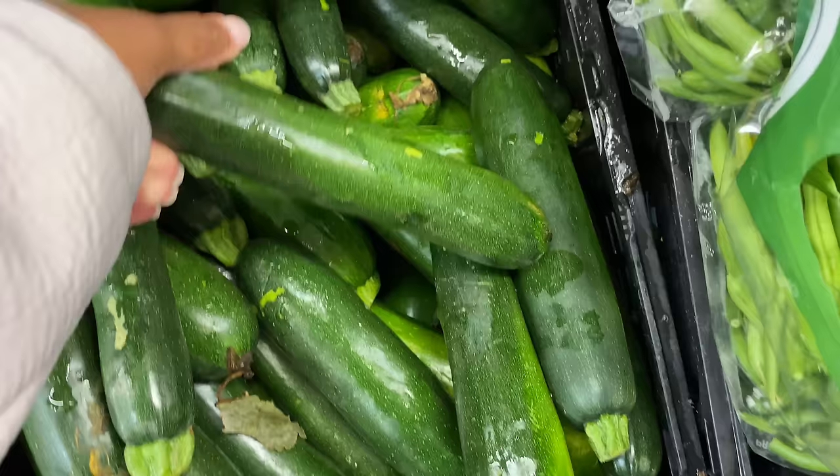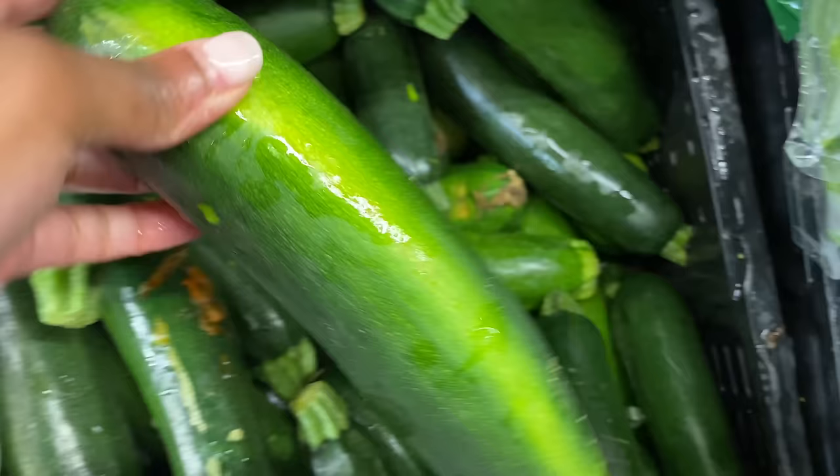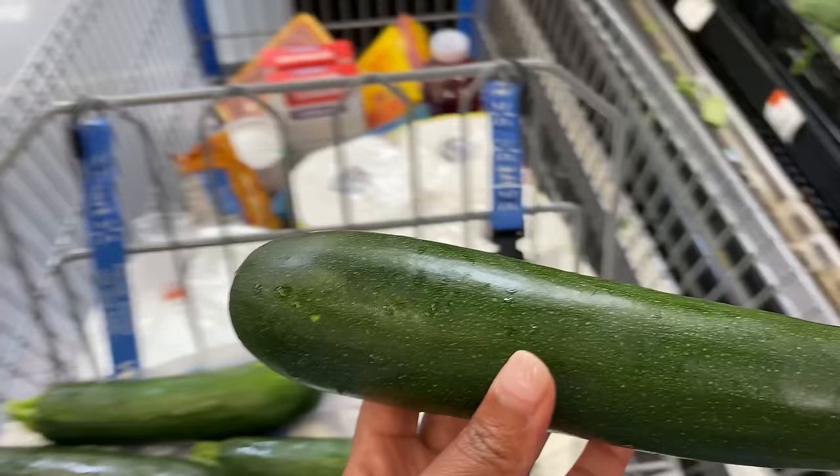It's too skinny. What about this one? Oh, this one big. Oh my God. That's a little bit too big, child. I don't want no 9-inch zucchini now. Uh-oh. Yeah, this is a good size. This is a good average size. Yeah, one of them. Yeah, I need average size. I don't need no big gazooka, child.